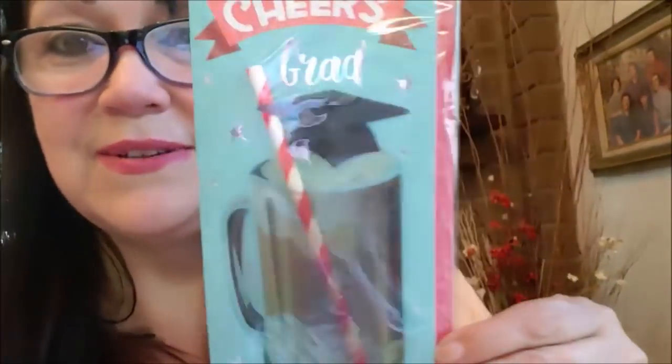So anyway, I got this. I couldn't resist this 2019 decor for our festivities that are coming up in this household. Voila brand has a lot of cards out this year, so I picked up this one extra because I love it. It says cheers grad. I like that this one doesn't have 2019 on it. Let me open it up. So that way, in case I don't use this card this year, I could use it for another year.